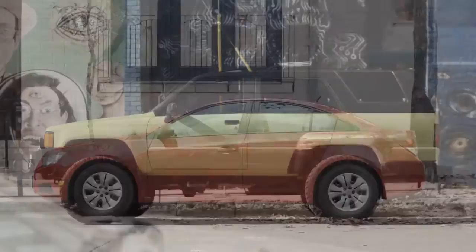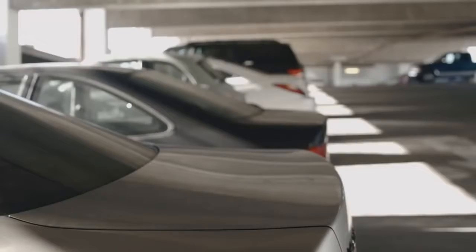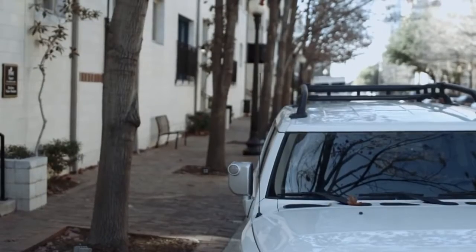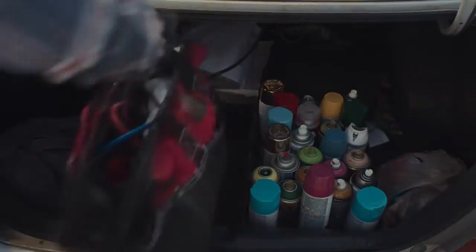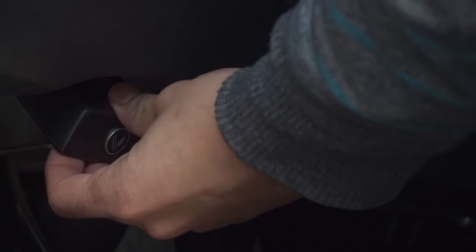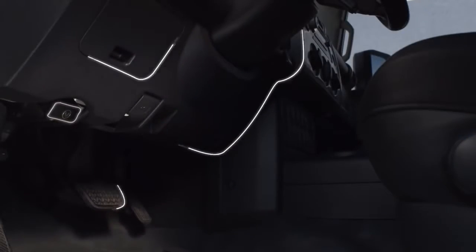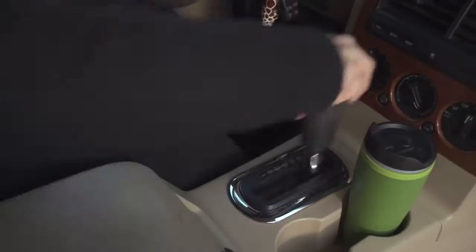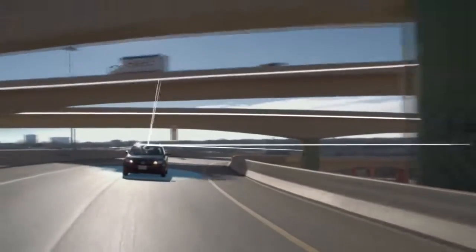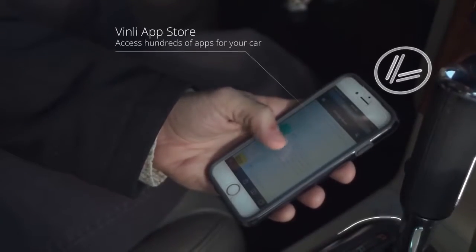All around the world, technology is booming. But your car has been stuck in the dark ages. The last unconnected part of your life. It's finally connected with Vinly. One device, infinite possibility, with the car you now own. Vinly plugs in and syncs your car's computer to all your devices.